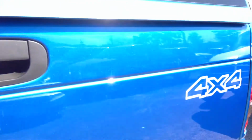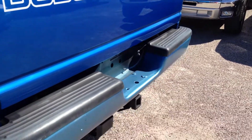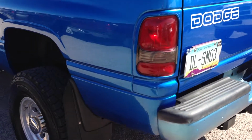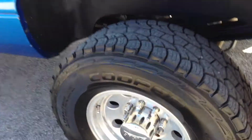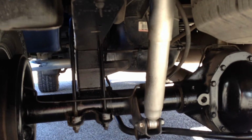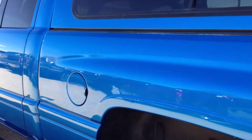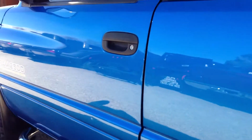Nice bed liner. Nothing really to report there. Back on the car. These rear tires are really high tread. Let's see what the lift is. The lift looks like it's 4 inches. I see two 2-inch blocks there, so it's got a 4-inch lift, which isn't real big. Little nick here. It looks like there's this little hairline scratch right here that looks like it's in the clear coat.